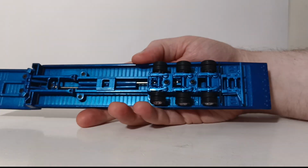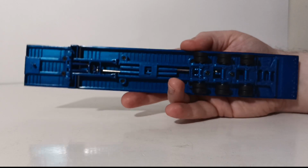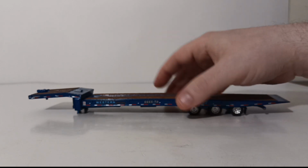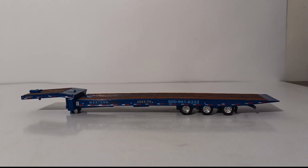Taking a look underneath the trailer, there's the detail in the casting. This is actually quite heavy because for the most part, these Talbert trailers are made of die-cast metal. There are some plastic parts, but it's nice to see that at least the bulk or the body of the trailer is made of die-cast, so that gives it some hefty weight. All right, let's transition now to functionality.